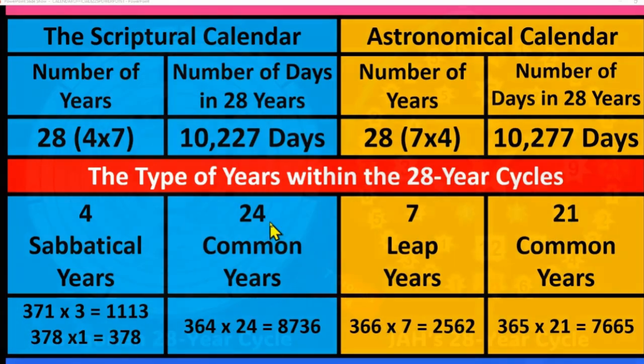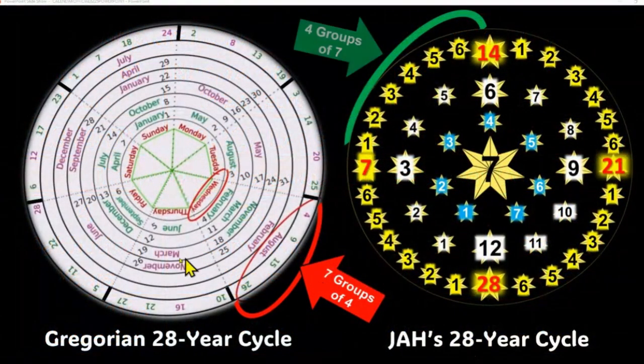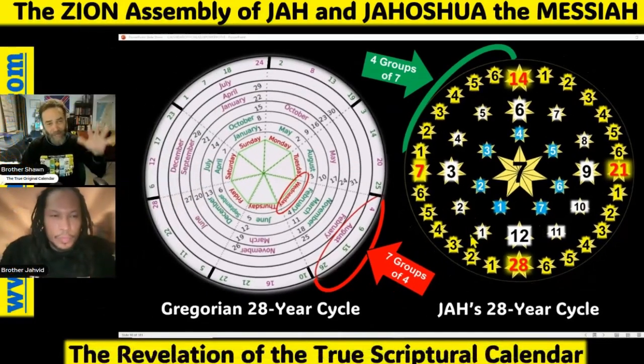And again, we did that math. So when we start again, look at things. There's 7 groups of 4 in the Gregorian, and then the 4 groups of 7. And this is JAH's Almanac. Remember, JAH's Almanac, his calendar, comes first. They had to use JAH's time frames and create their 28-year cycle from JAH's calendar. And we know when they did it. In the year 1582, when they spliced it, we can see exactly where they did it, right in the middle of JAH's 28-year cycle.